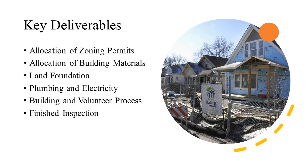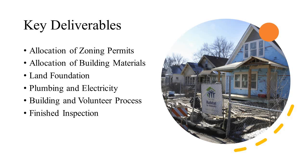Alright, moving right along, let's look at some of the key deliverables of this project. So first things first, allocation of zoning permits. Before any building can take place, zoning permits need to be approved by the great city of Minneapolis and the state of Minnesota. This has not been factored into the 90 days that has been allocated to the project. This is ongoing still, and this takes time. Hopefully this will get done in a week or so, but you know how paperwork gets shifted around, so maybe another month. We'll see.